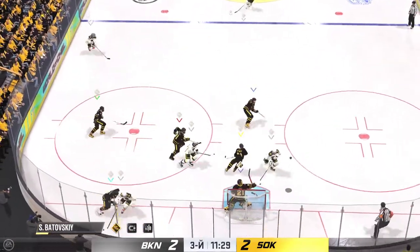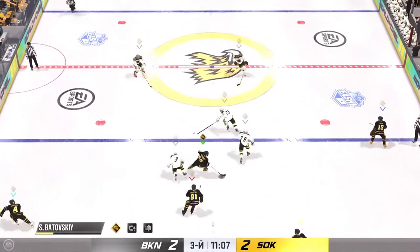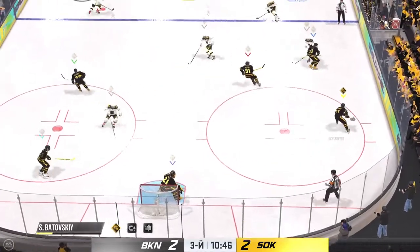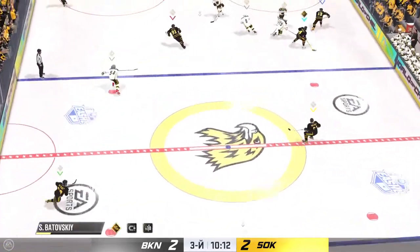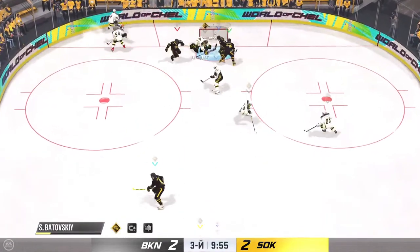Nice poke check. And makes the routine save. Denies him again. Nice work in there after the first stop. He's got to find the puck to save the second. Beardsley's got it in the defensive end. Quick feed to Kasparaitis. Takes the feed. And he's able to handle that one.